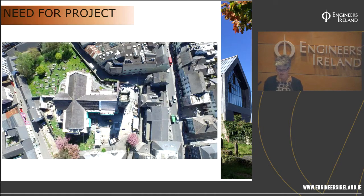This was an aerial shot taken of the building and the site not long after work began in February 2015. It shows the current complex just off the high street. There's a pair of almshouses just in the bottom of the shot, which are set for a further phase of development. But it just shows how tight and awkward the site is.